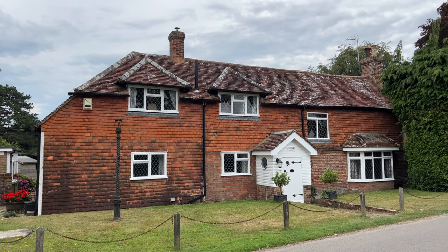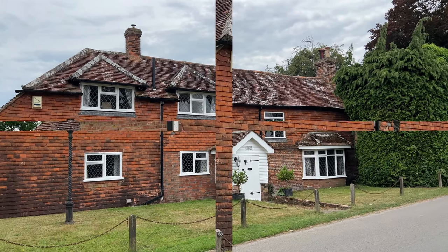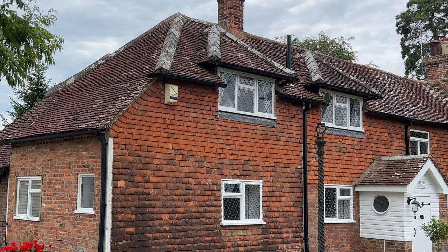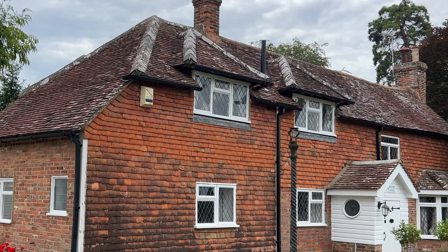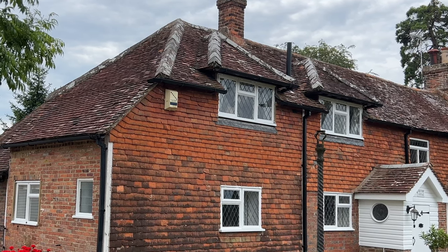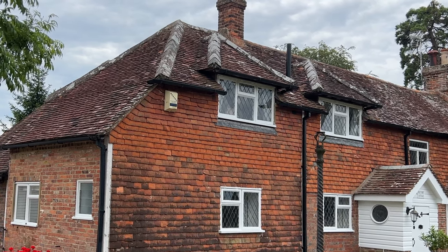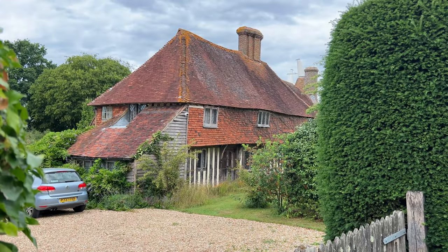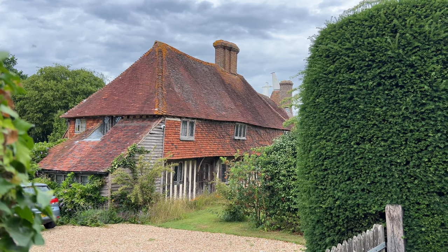And this is the rectory cottage. This sloping roof thing is something I've not noticed anywhere else in Britain. The red clay shingles on the roofs, and then the roofline sloping on the ends. It's just really different. This house is called Preacher's, and it is just full of Kentish charm.